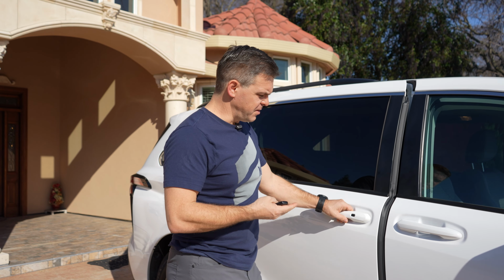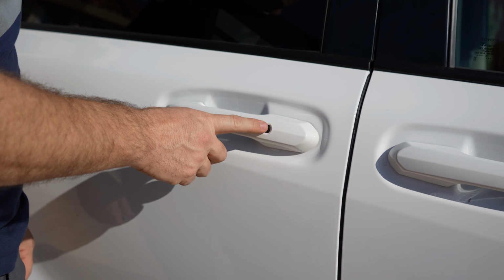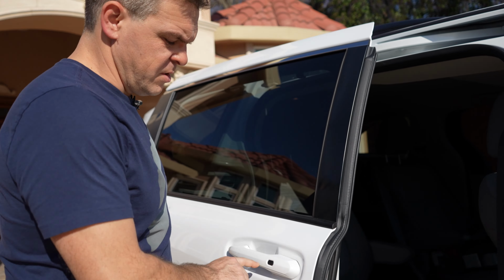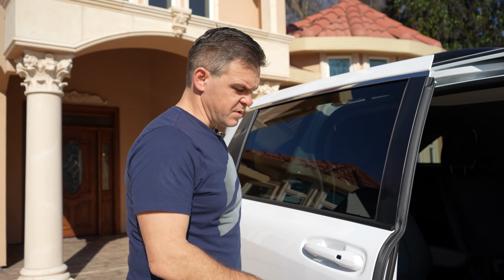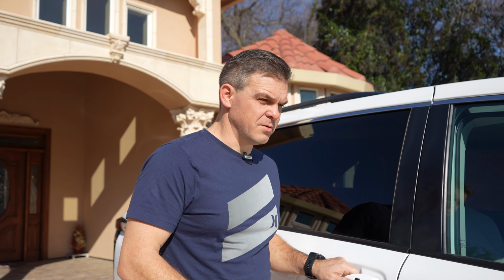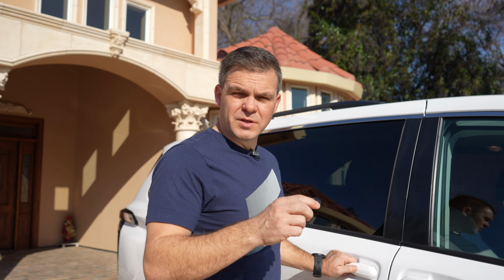Basically, instead of pulling on the handle all the time, let's do one more time. They put this button here. So basically, you press the button and the door opens. You press one more time, the door stops. Press one more time, then the door closes. That's a nice feature. You don't have to pull on the handle so many times. So lower trim, really good add-on. Obviously we have the push button. There's no more key in there, so good job, Toyota.